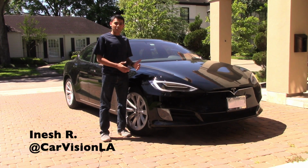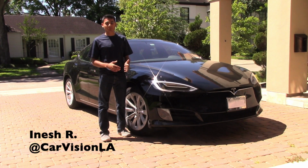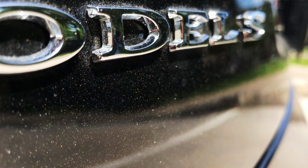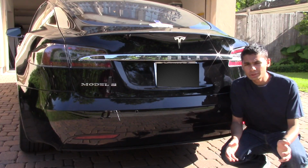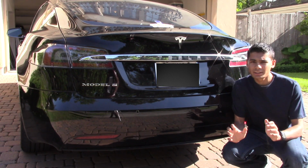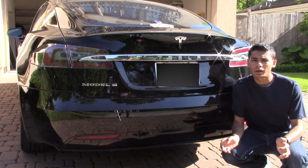Ladies and gentlemen, I've flown all the way out to Houston, Texas to review this, a 2016 Tesla Model S. What are we waiting for? Let's hop right in. This particular Model S is the 60 and it starts in the high $60,000 range, but that can easily get up into the low 70s with options.